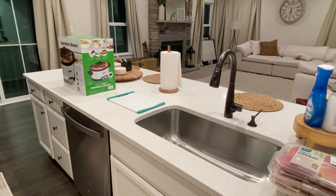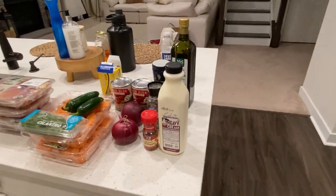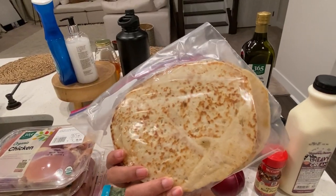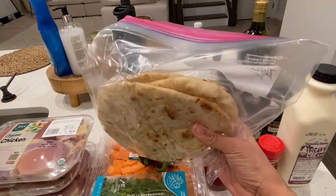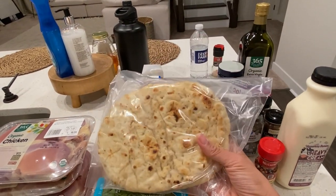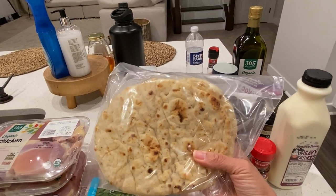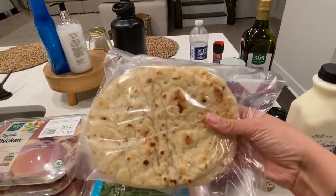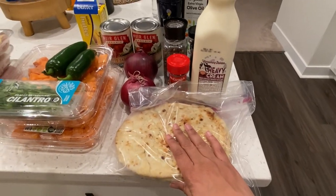The other thing that this recipe calls for is naan bread. I do have the naan bread. Let me actually get it out of the fridge. Just bought this like yesterday. I just put it in a Ziploc bag and put it in the fridge so it would stay fresh. So I have three pieces of naan bread. We're gonna take one of these breads and put it into the recipe. And then the other two slices we're gonna use to eat. So I'm just gonna add the naan bread here also.